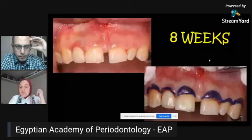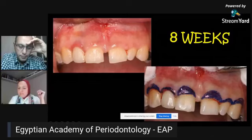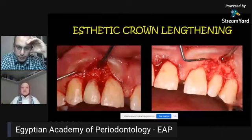And I was just explaining that we have a lot to talk about concerning aesthetic crown lengthening and how we do the measurements, but we will not do that now because it will be a very long presentation. And I was saying that I like to put the marks with a pen and not with bleeding points in order to be able to draw exactly what I want to do. And here we did our incisions and we raised the flap.